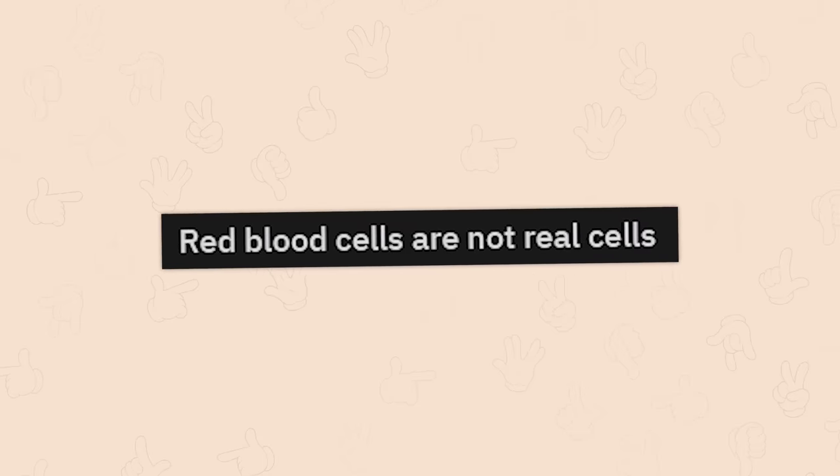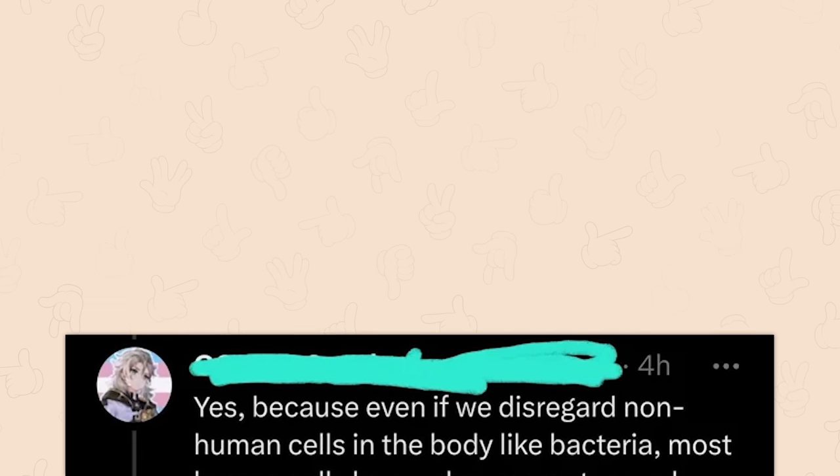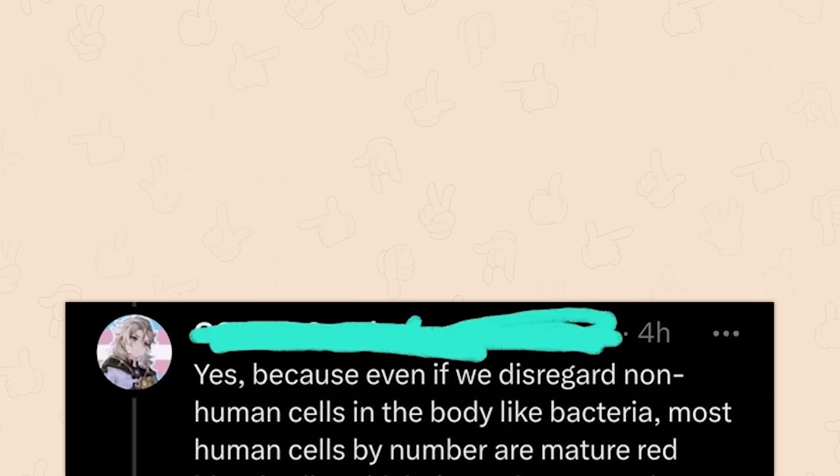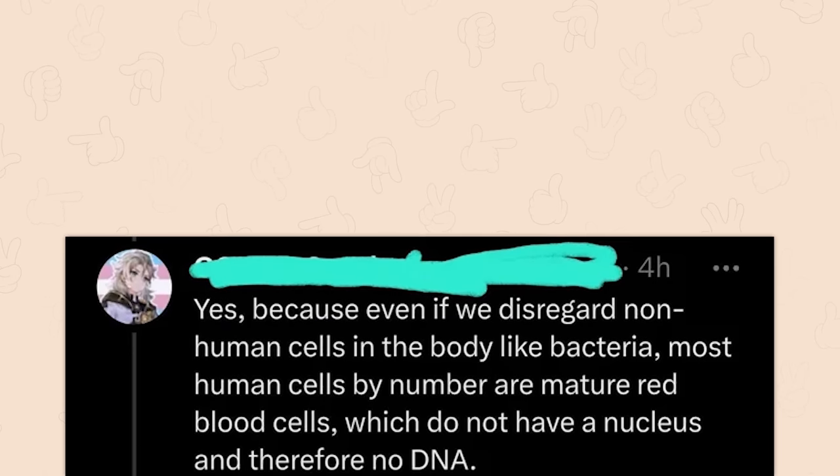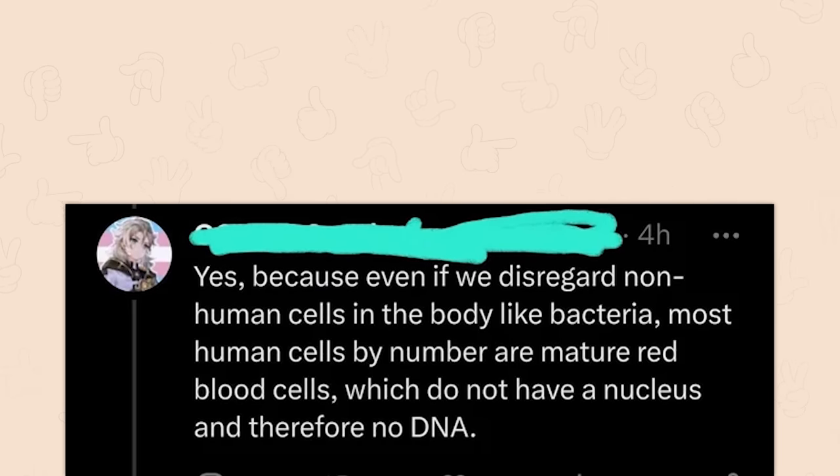Wow. Red blood cells are not real cells. What? Yes, because even if we disregard non-human cells in the body like bacteria, most human cells by number are mature red blood cells, which do not have a nucleus and therefore no DNA.